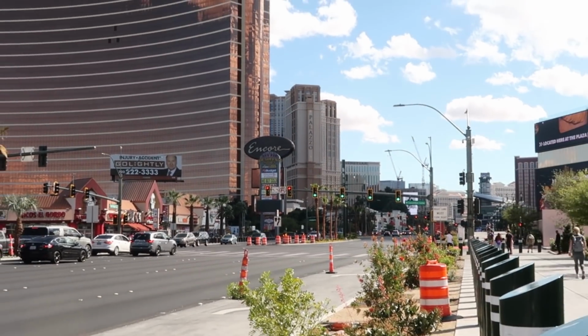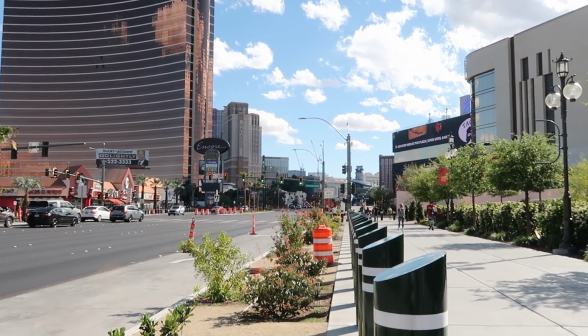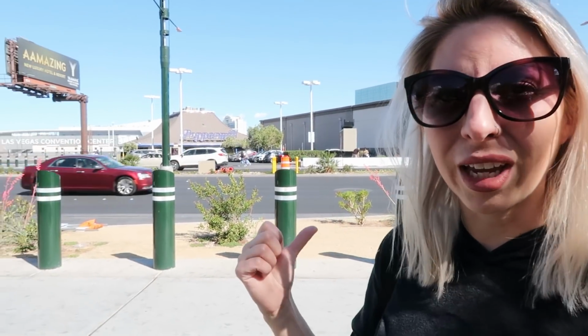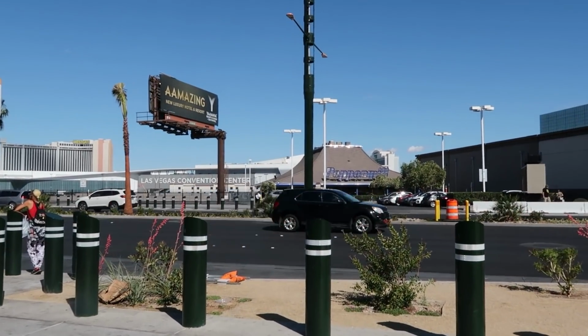Look, I mean, Encore right across the way. We got the fashion show, so you're not too far from the heart of the Strip. You can also pop on to the Las Vegas monorail, which will take you basically all the way down to MGM, and there is a stop here at the Las Vegas Convention Center across the way.